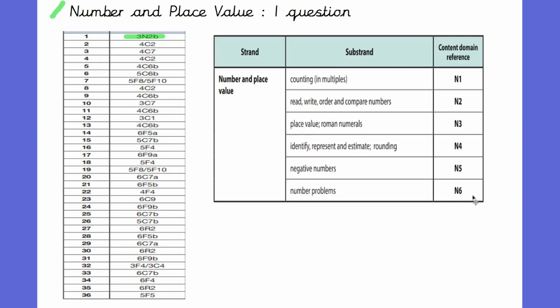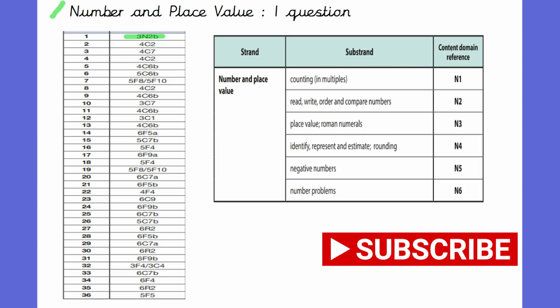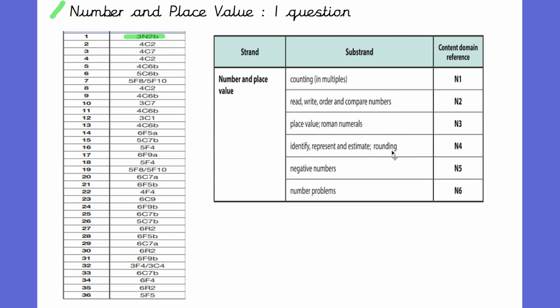So let's go through each one of those strands and have a look at the different types of questions that your children will be expected to answer. Starting with the number and place value strand, and as I said before, there was only 1 question on this. Here you can see a breakdown of what number and place value actually looks like. So you've got negative numbers, number problems, rounding, estimating, place value, Roman numerals, read, write, order and compare numbers, and counting and multiples. So these are all the kinds of different strands that come under number and place value.